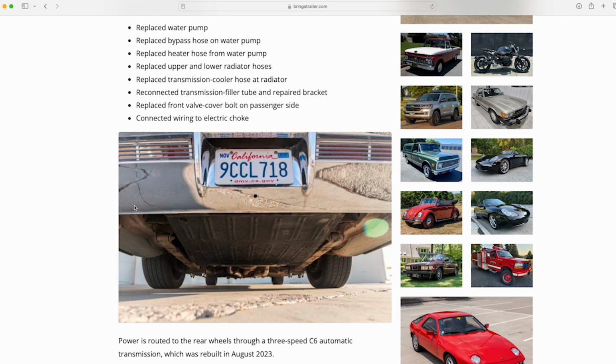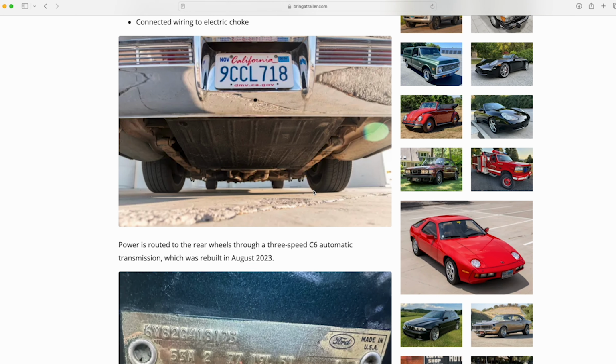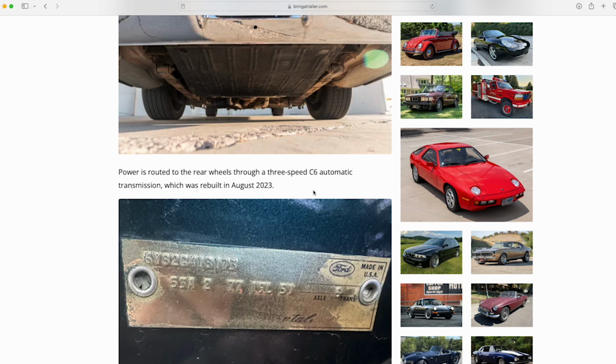I like this photo here. We get that low stance of the rear bumper. Typically these rear bumpers will have a little bit of surface rust kind of in here. I know my 67 did. And then down here, they're usually not perfect, but this one looks really, really nice, better than most that I've seen for 66 and up.